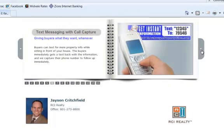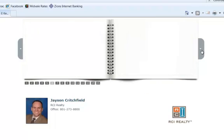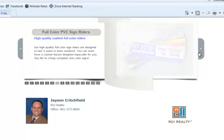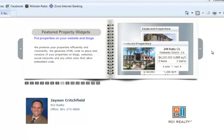Very big on technology. Text messaging, again, we do call capture with text messaging. Same as the old 800 call capture, but you know what? People want to get information texted to them instead of calling in to talk to an agent. Sign riders, again, we can talk about those, but the texting information, the website that you're going to put on there, great features, and again, people are impressed with the website.